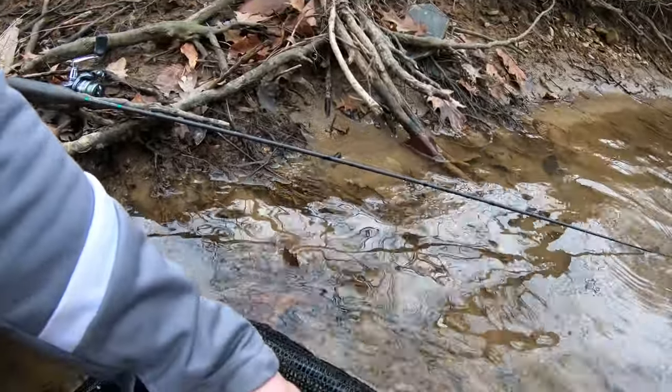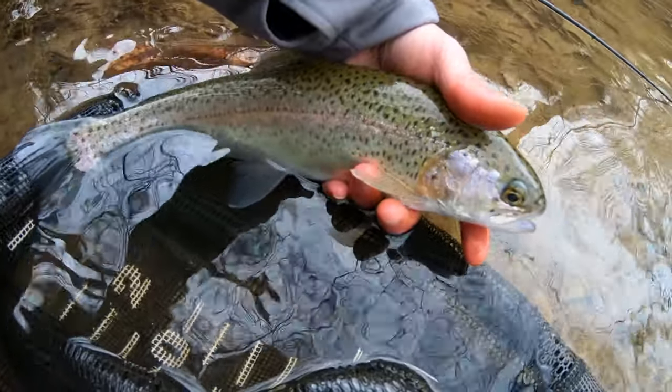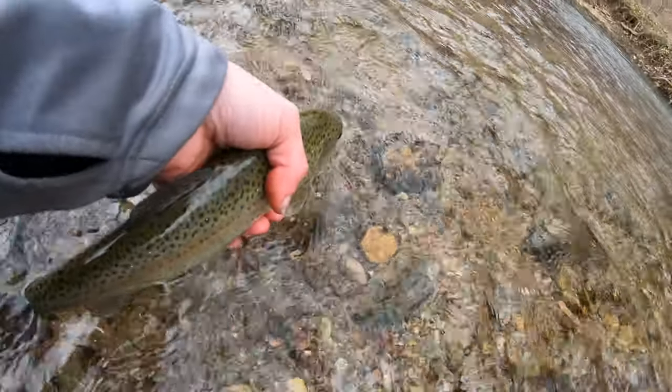Let's get a nice release on the boy. Look at that, awesome looking fish. And he actually has nice pec fins. That's surprising. Usually the fish in this water don't have good pec fins.